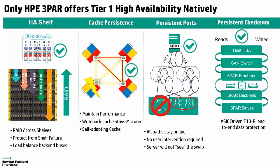And every 3PAR has a lot of Tier 1 high availability features natively. The first one, which is unique to us, is what we call HA shelf. It's the ability to lose an entire shelf from a 3PAR perspective and still maintain performance and access to all the volumes presented to the hosts. That's part of our six nines guarantee.